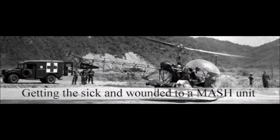Some medical systems are still in use today, such as the ambulance system. This helped so that we could get soldiers to a hospital as quickly as possible.